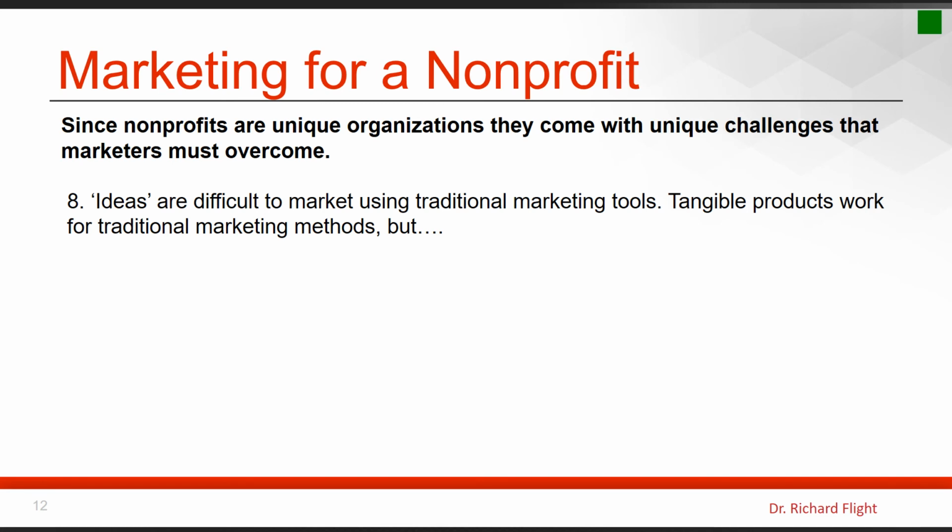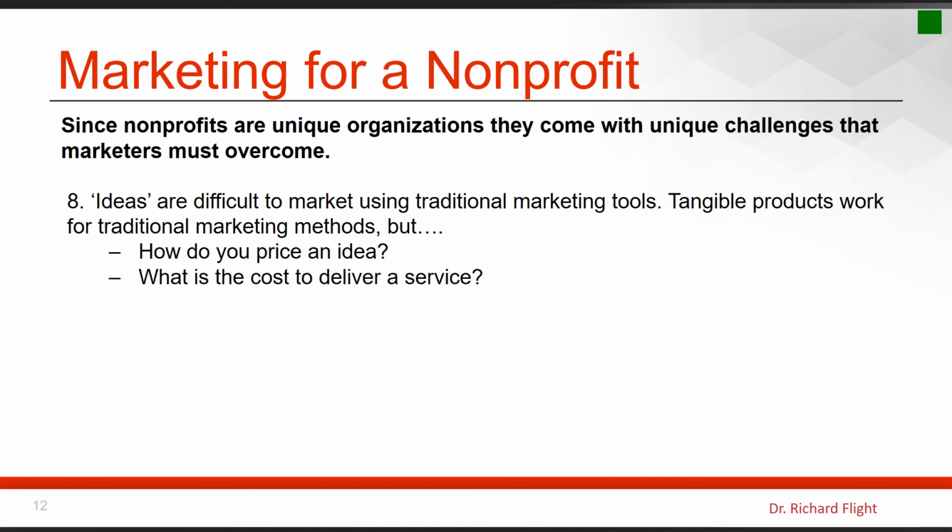So ideas in general, which we're asking people to adopt as a result of a nonprofit, and the intersection between an idea and actually marketing it is problematic. In marketing, we want to put a price on what we're selling and what we're offering. How do you put a price on an idea? What is the cost of delivery for an idea? How does it cost you money?